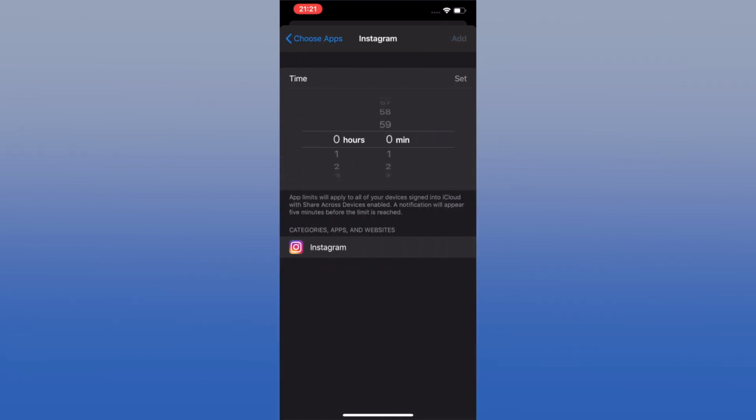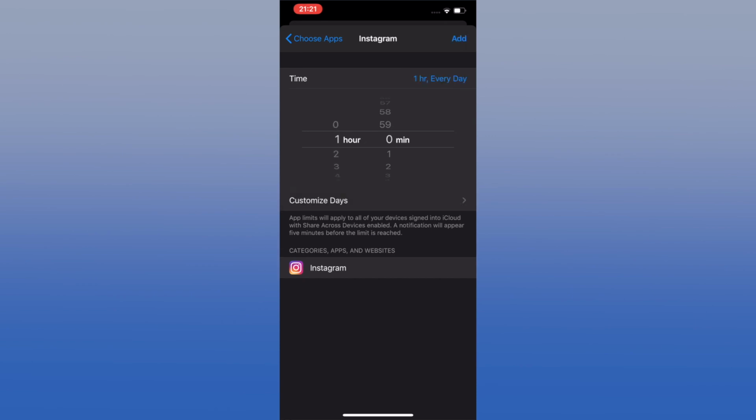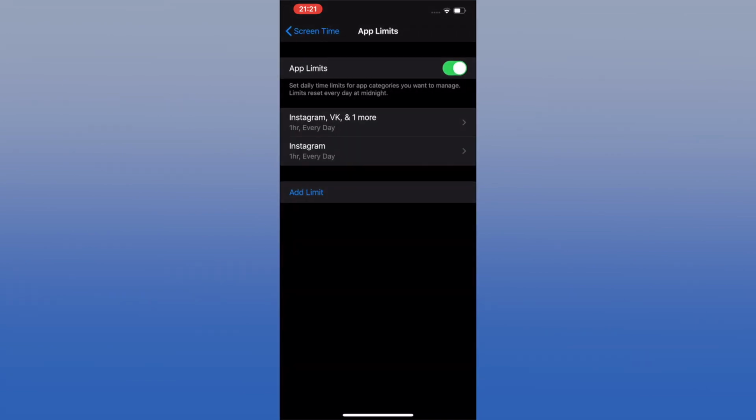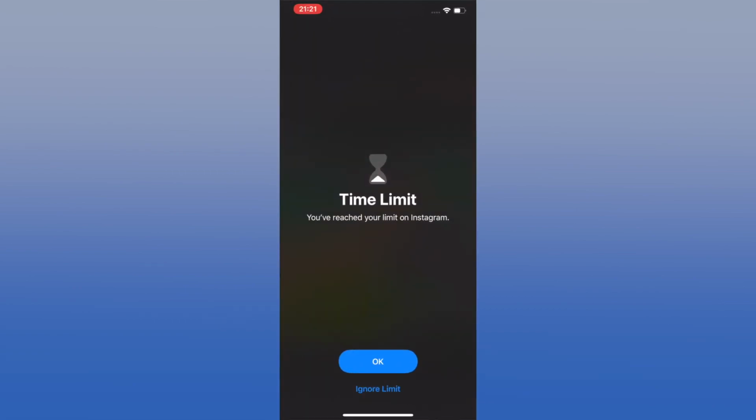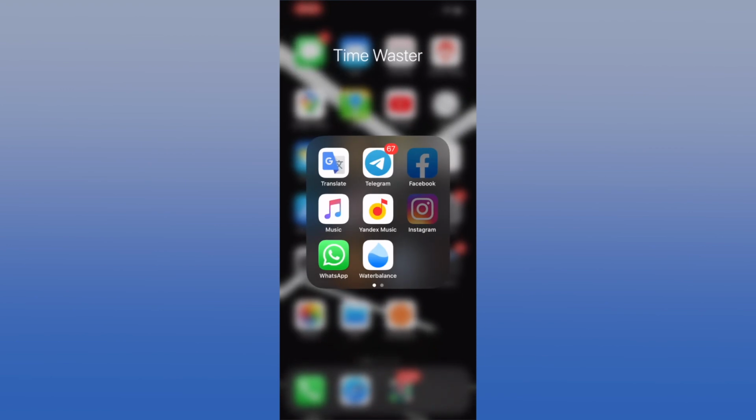To find this feature, you just go to Settings, Screen Time, and there you go. But the first time you see it, you might be a little bit shocked by the hours you spend on your phone, so be ready for that.